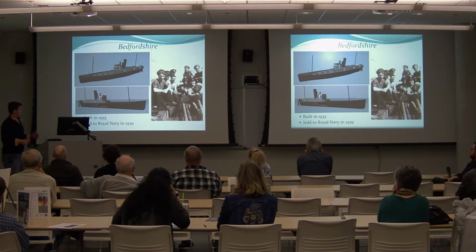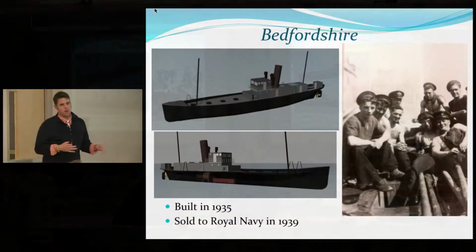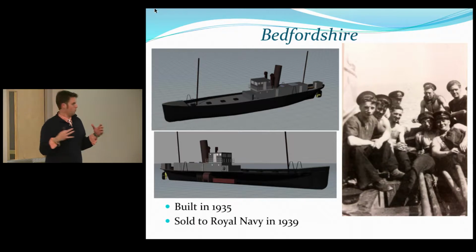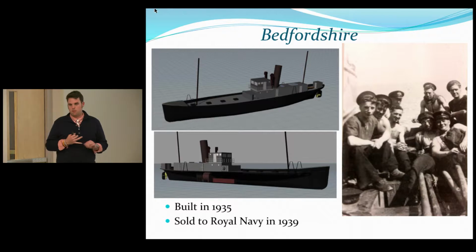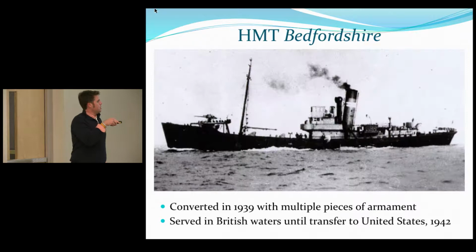So moving on to the Bedfordshire, it was built in 1935. I do not have an original picture of what it looked like in its commercial service, but this is some of the crew and a cutaway model of the starboard side at the bottom here of what it most likely looked like in its original design, and a little aerial view from the port side, again at the top. It was in service pretty much immediately at the beginning of World War II, sold right to the Royal Navy in October 1939, so only a couple years of commercial service.